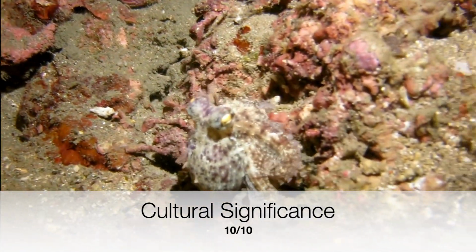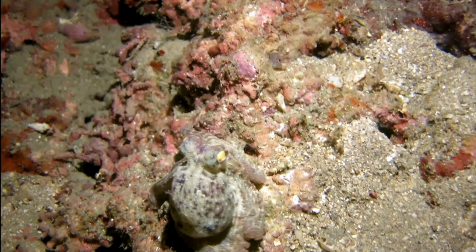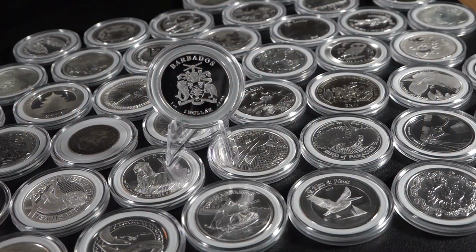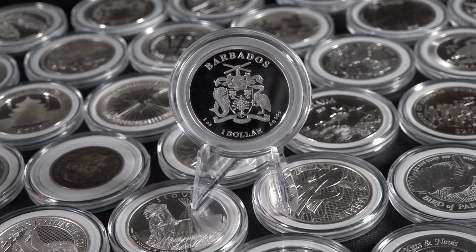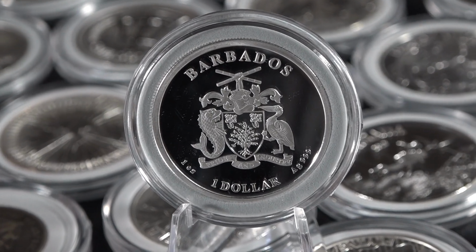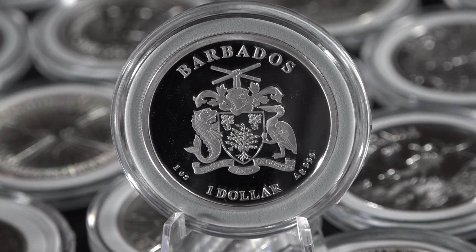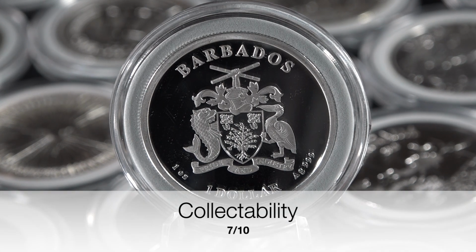Now for collectability. This coin crosses two highly collectible themes, nature and nautical. This is a great place to sit in bullion, as there always seems to be demand for coins that fall in either category. Nature lovers, collectors of nautical-themed coins, stackers, and general collectors may find interest, but admittedly, there is not a following, such as the Kookaburra, Libertads, or other world standards have, so I scored a 7 for collectability.